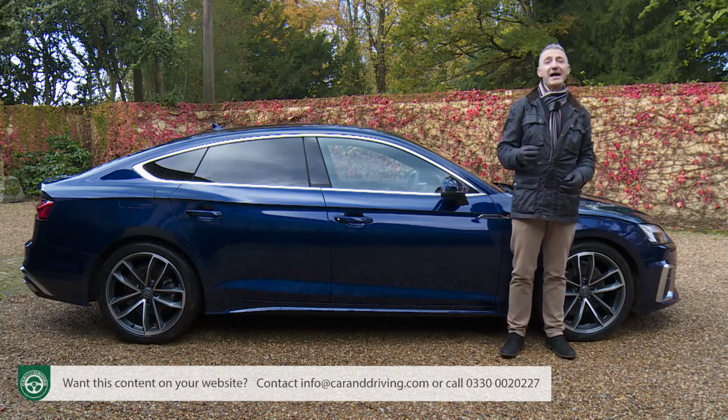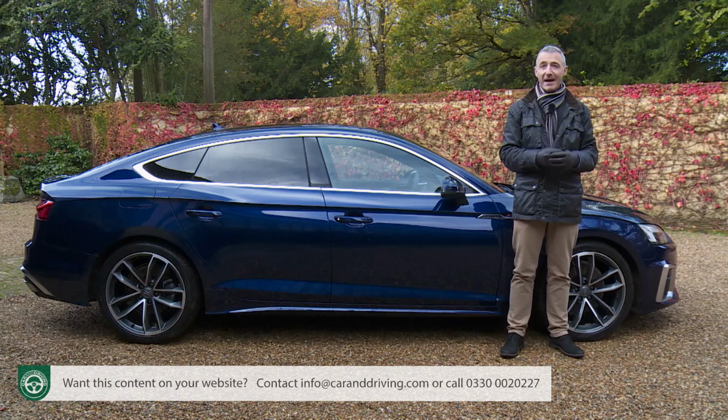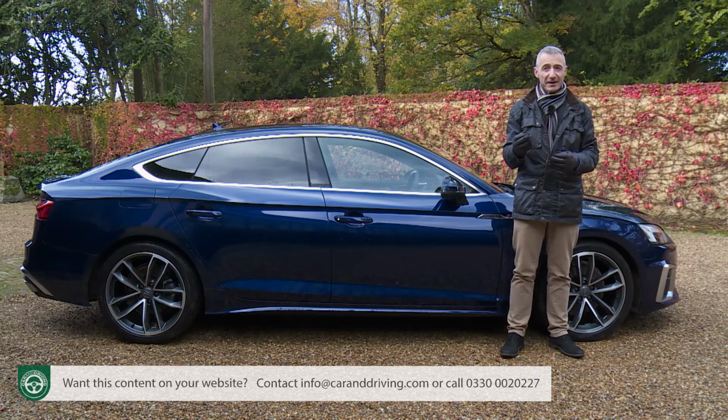On to rivals, and one in particular, the BMW 4 Series Gran Coupe, the competitor that tends to be the top of most prospective A5 Sportback customers' alternative wish lists. The two cars start at much the same kind of price point, but the BMW offers slightly more power in like-for-like comparisons, although the difference is fairly marginal. Audi counters that by pointing out that residual values for the A5 Sportback have the edge.